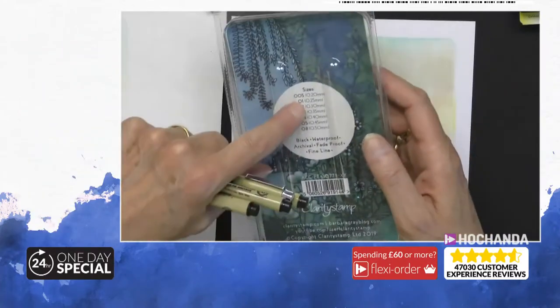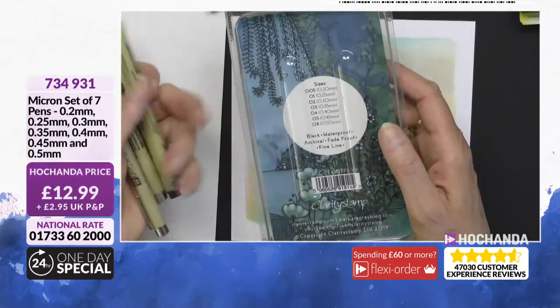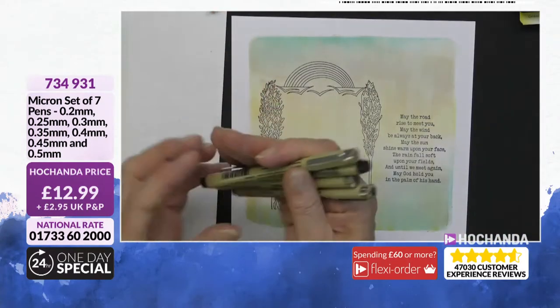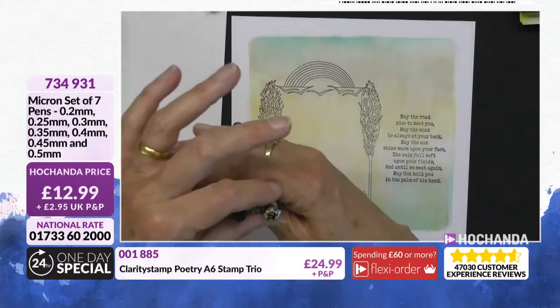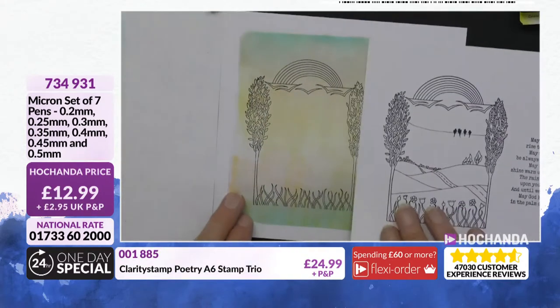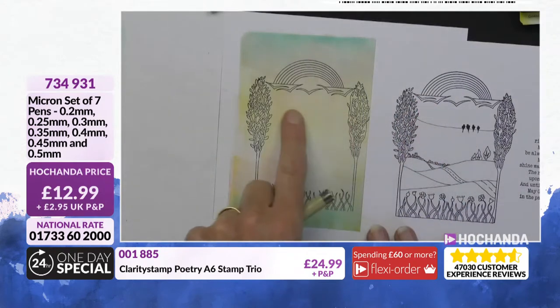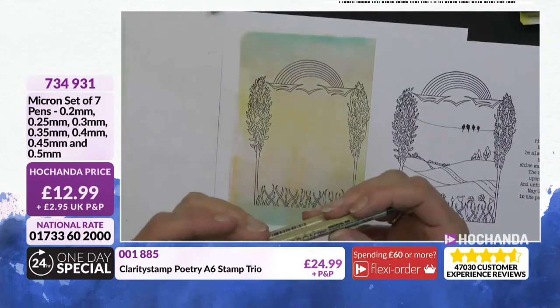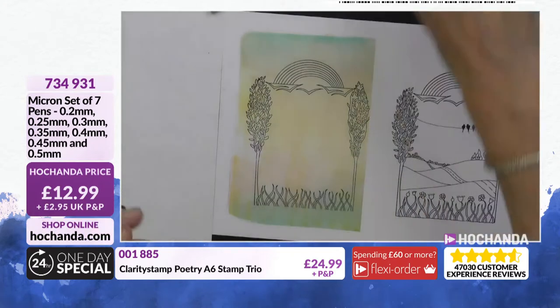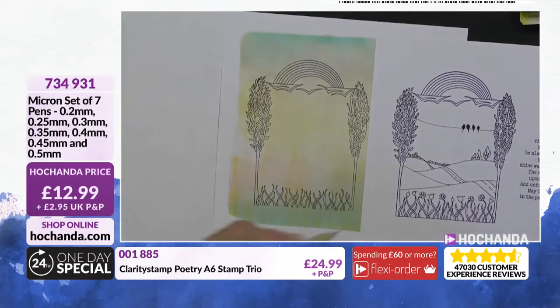And I'm going to go with this. There are a lot, 7 different sizes. I'm going to go with the 2 finest ones. Right, let's have a look. And again, so I've got the 05 and the 1. And what you'll see, if you look at my template, is exactly all the different things my fellow doodlers will be familiar with a lot of these different images.